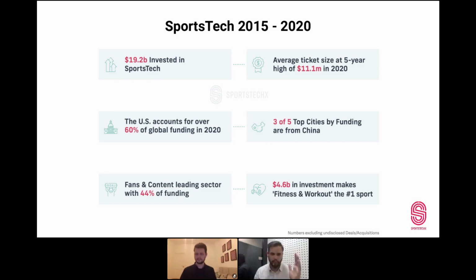The US is a behemoth and will continue to be. China is the closest, and China's half of the US. That's not going to change anytime soon. The way to look at it is that the US is the trendsetter. Will the solutions that find success there all translate to Europe? Probably not. Will some, especially around broadcasting solutions and engaging fans in a deeper way? That kind of stuff is going to come across the pond really well.